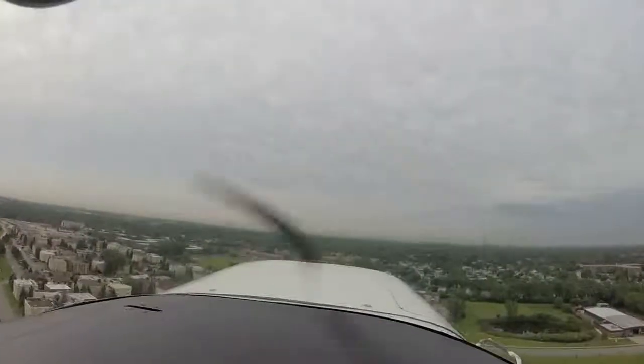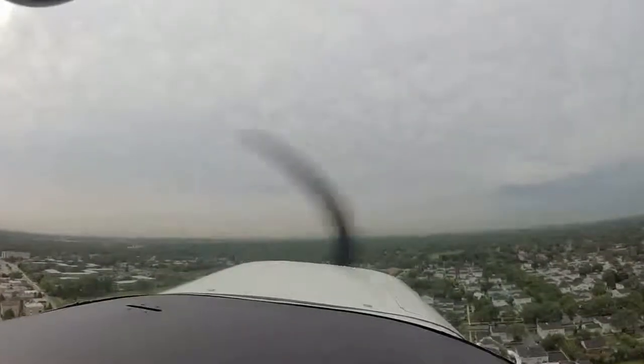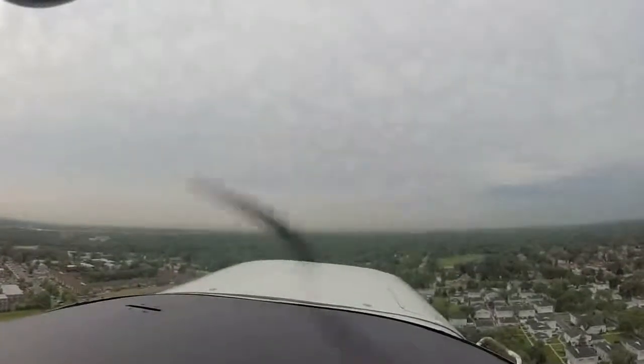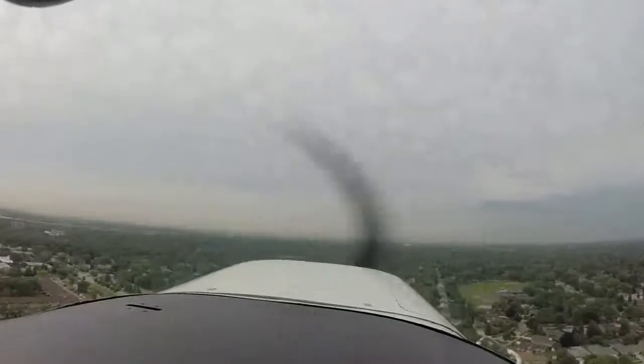Station 1 Alpha Bravo, you ready? 1 Alpha Bravo, there you go. Station 1 Alpha Bravo, in the altitude 2000, turn left heading 040, runway 16, clear for takeoff. 2000, 040 heading, clear for takeoff, 1 Alpha Bravo.